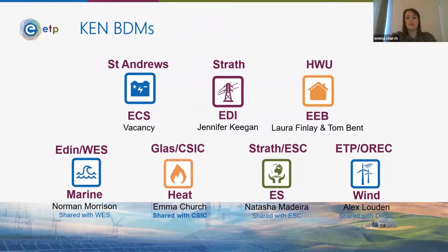So at the moment, like I say, we have a team of 7 themes that have a BDM associated with them. Our energy conversion storage vacancy has been filled, and we have someone coming on board next month, so as to be announced on our social media. But we have energy distribution and infrastructure, business development manager Jennifer Keegan, energy efficiency in buildings. We have a job share between Laura Finlay and Tom Bent. For marine energy, we have Norman Morrison, who is a shared resource with Wave Energy Scotland.